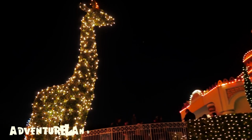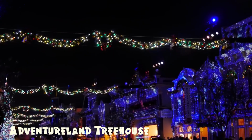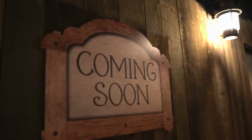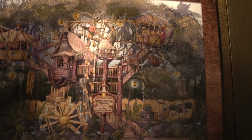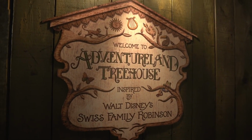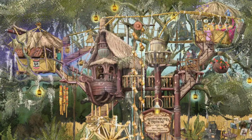Despite the difficult working situation brought on by the current corporate climate and stalled move from California to Florida, there is still incredible creative talent at Disneyland. In positive news, we finally know what's coming to Tarzan's Treehouse, and it looks pretty cool. Sometime in 2023, it's going to reopen as the Adventureland Treehouse, inspired by Walt Disney's Swiss Family Robinson.